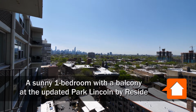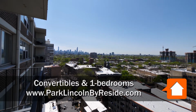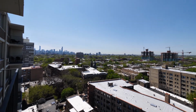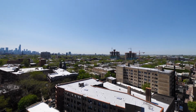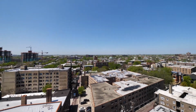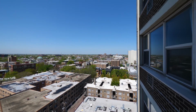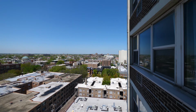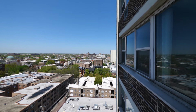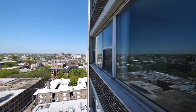I'm in Lincoln Park at Park Lincoln by Reside, standing on a 14th floor balcony looking south toward the skyline, panning west over Oz Park, looking out to the new Lincoln Common development on the side of the old Children's Hospital, and then panning around to the north. Just a short block from the park itself here, and on a miles-long strip of great bars, restaurants, nightlife, one-of-a-kind, and big-box shops. Let's head inside for a walk through a one-bedroom apartment.